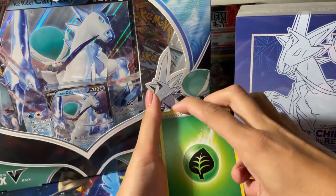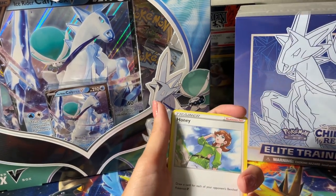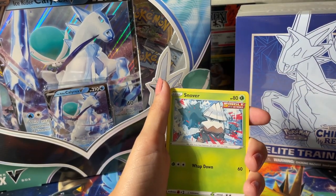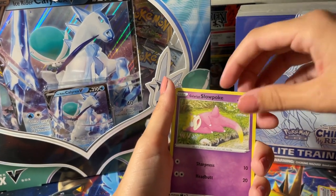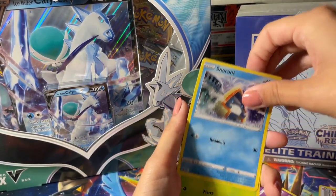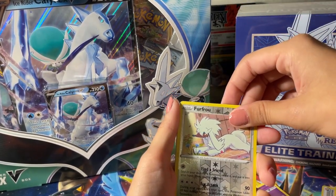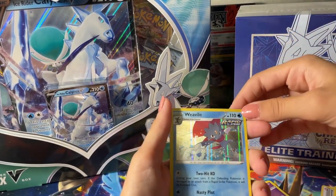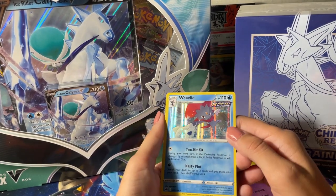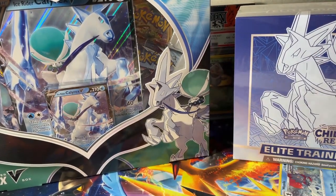Okay, we got green energy. Crushing Gloves for boxing. Oh, sweet little honey. Impact Energy, cool. Snowman, Slowpoke, angry crab dude, this dude, a Weedle, a fox. That looks like a fox. Hey, a holo. That's not good though, is it? Better than nothing. It's a nice holo. No V-Max. Well, maybe we'll get one from the box.